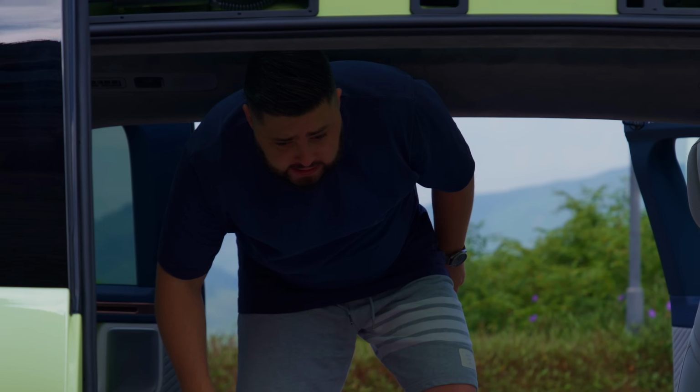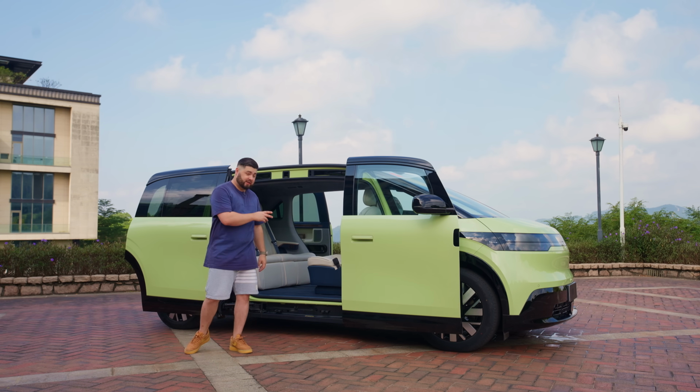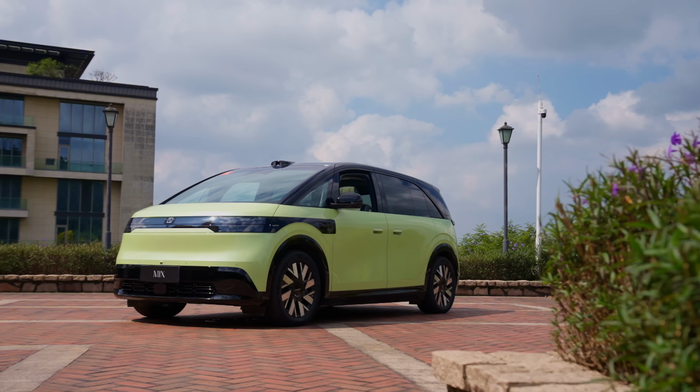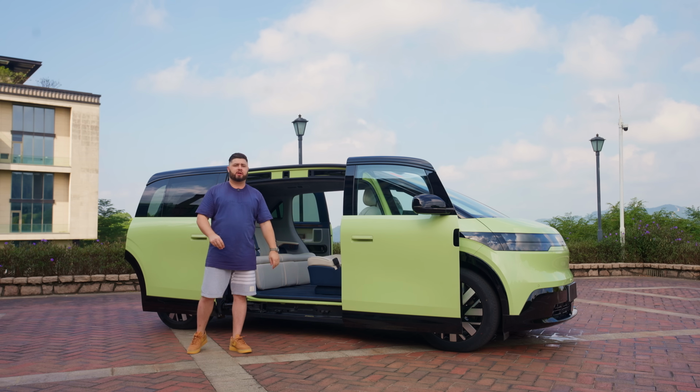Money makers or people movers, the Chinese EV market has gone crazy for two things: value-packed EVs and MPVs, usually premium ones. Well, how about a value-packed MPV? Oh, and this has a couple of tricks up its sleeve. Welcome to the Zeekr MIX, maybe the cutest and possibly coolest MPV to grace the world. I'm Will, and this is China Driven.